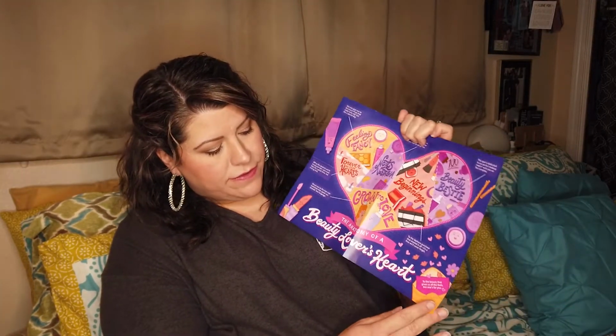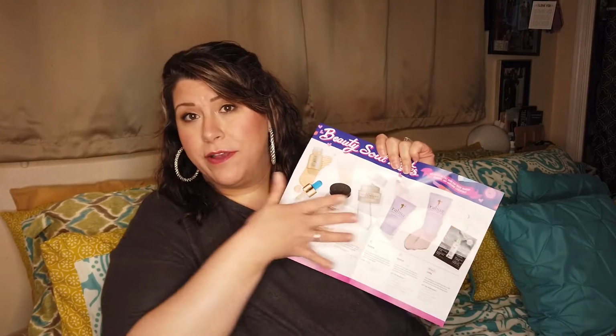All right, so as this is February, the theme for this month's Sephora Play is the anatomy of a beauty lover's heart. We got feeling fancy. We got notes of nostalgia, grown to love, new beginnings, beauty bestie. Okay. And of course, we have the products that we're going to talk about. So we're going to get right into it.